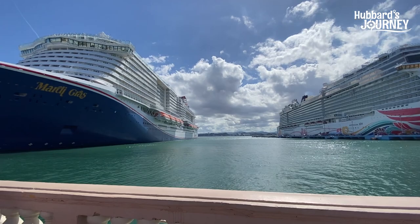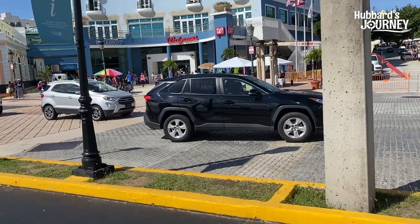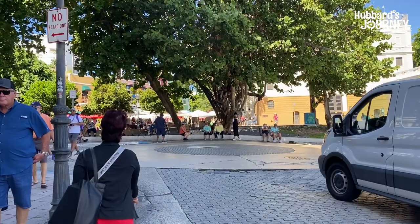And here is the Mardi Gras. Great shot of the Mardi Gras. It's a Walgreens, and I believe there is a CVS down the way as well. This is Walgreens. So basically, we came out of the cruise port where Walgreens was. We went straight up the hill, and that brings you over to this square here.